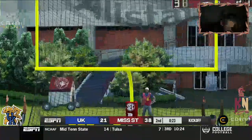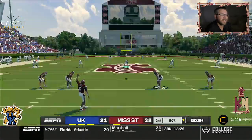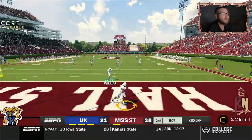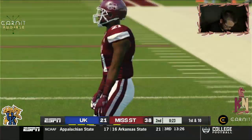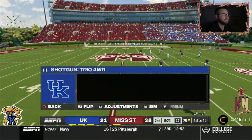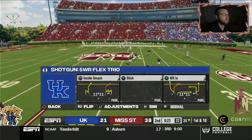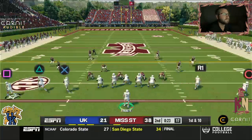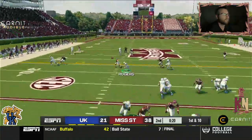Hits the uprights with the extra point. And it looks like they're ready for the kickoff. Excellent kick. You know the offense will be looking to do better this time out. This quarterback can make good passes. He just needs to focus on not forcing the ball to his receivers.